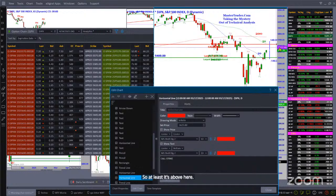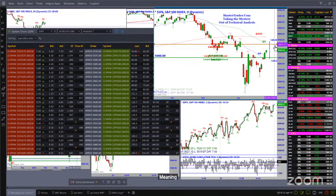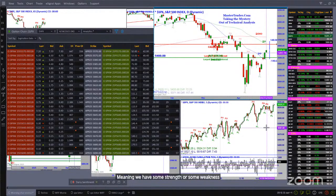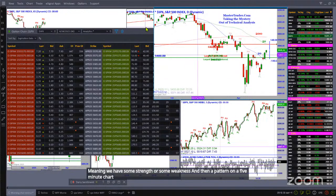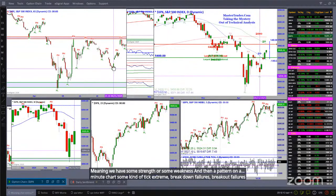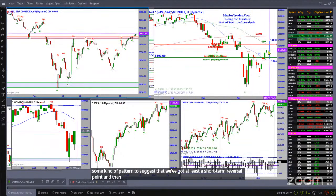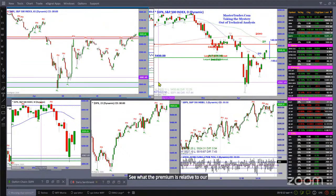So what we would look for every day is to fade a move, meaning we have some strength or some weakness, and then a pattern on a 5-minute chart, some kind of tick extreme, breakdown failures, breakout failures, some kind of pattern to suggest that we've got at least a short-term reversal point, and then see what the premium is relative to our extremes. All yours, Dan.